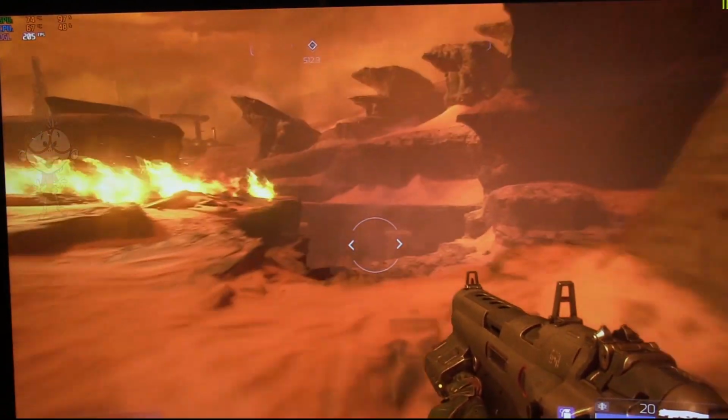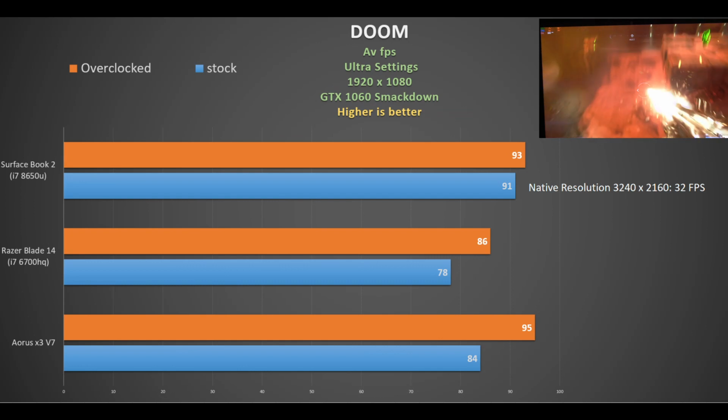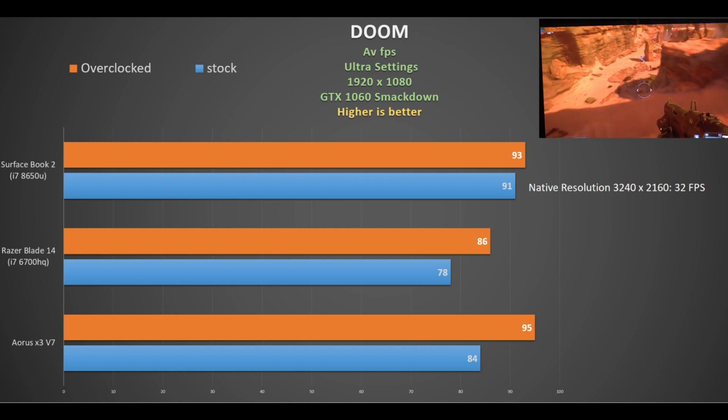Finally, Doom at Ultra settings, 1080p, the game played perfectly. And as you can see, it again beat the Aero 15 and was a match for the Aorus X3. This is a fantastic performance. You have to give credit to Microsoft for making a lightweight 2-in-1 with pen support that can also game as well as any GTX 1060 notebook out there.